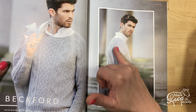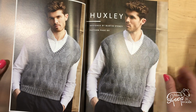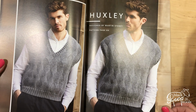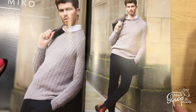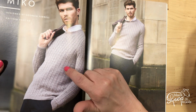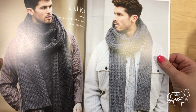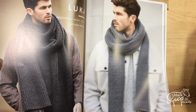Look at the detail on those sleeves. Really lovely design. And then you've got Huxley. Now, modelled by a man, but I actually think Huxley would be fabulous as a woman's tank top as well. Another Martin design, some great use of different stitches there. And then we're on to Miko by Georgia Farrell. Really simple, this. Just little bands here of garter stitch going up. And then Luca, nice big scarves again. There's a thinner version and a wider version.